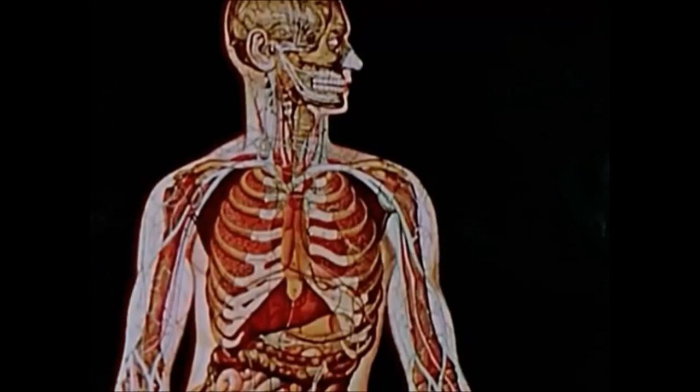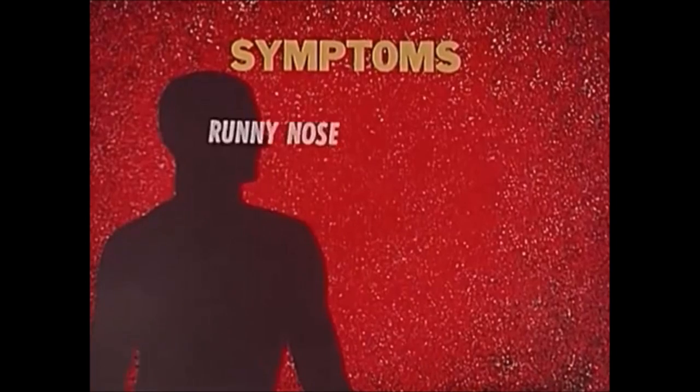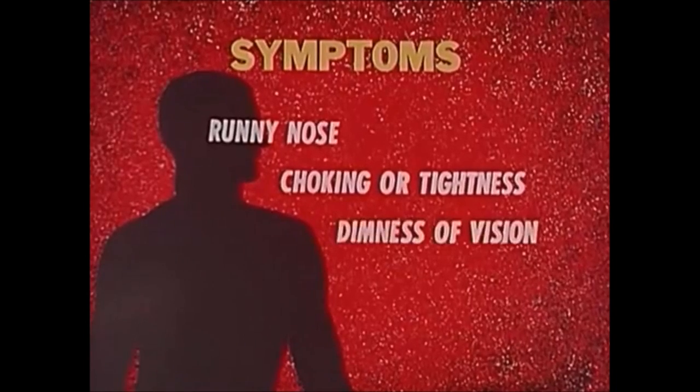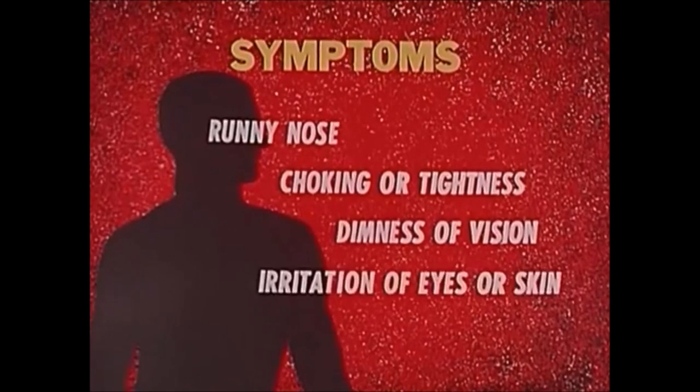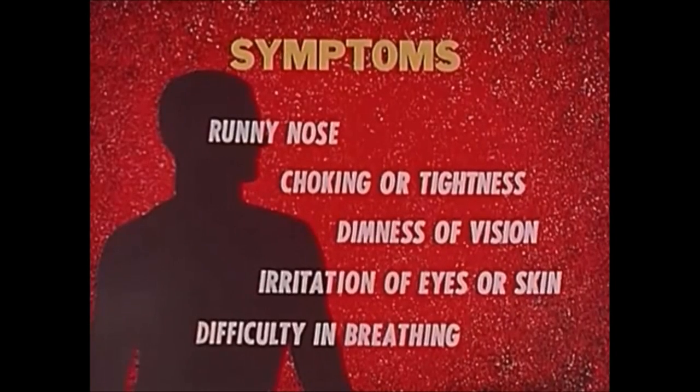In combat, you should also mask at once if you develop any of the following symptoms: an unexplained runny nose, a feeling of choking or tightness in your chest or throat, dimming of vision, irritation of your eyes or skin, difficulty in or increased rates of breathing without obvious reasons. Remember these five symptoms of chemical agent poisoning, and if you experience any one of them in combat, put on your protective mask immediately.